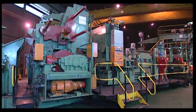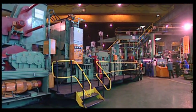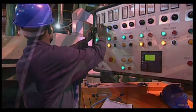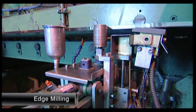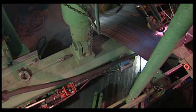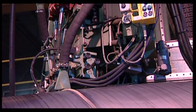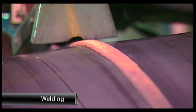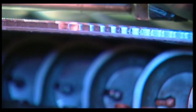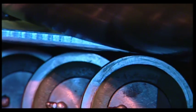Hall-Longmore boasts 2 world-class spiral manufacturing plants with a combined capacity of 100,000 tons per annum. The steel strip passes through an edge milling unit and the edges are ultrasonically inspected. It is then helically formed. Welding is performed by 5 electronically controlled internal and external welding heads. The alignment of the steel strip gap is precision controlled to ensure full integrity of the weld.